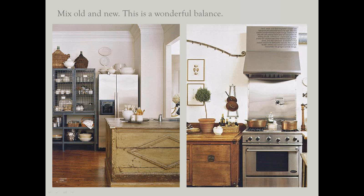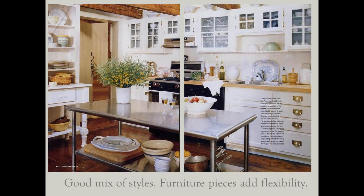This, again, is the free-floating refrigerator, but it doesn't look as bad when you put pretty ironstone on top instead of cereal boxes. So, maybe you can do a collection above your refrigerator, but you can mix old and new, and it's a nice balance. Showing the stainless steel table with the more country accent.